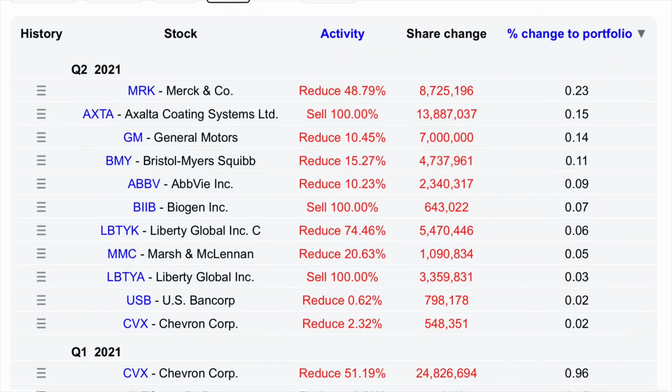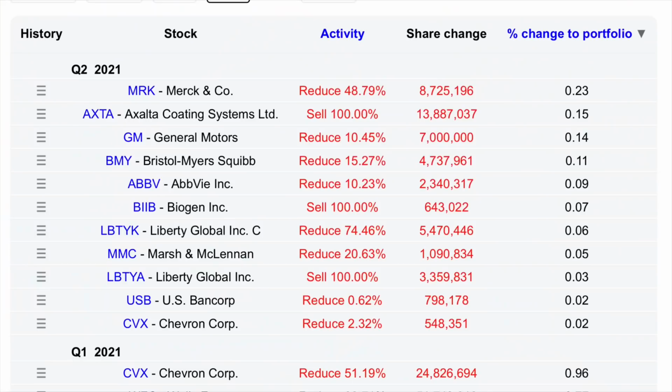And on the selling side through the entire portfolio, there really wasn't that much else to write home about. We had 3 stocks that were sold altogether: Liberty Global Class A, Biogen Inc., and Axalta Coating Systems Limited. All 3 of those stocks were 100% sold out of, but all of them represented less than 0.2% of the portfolio. So these are all very, very small positions relative to Berkshire's overall portfolio.